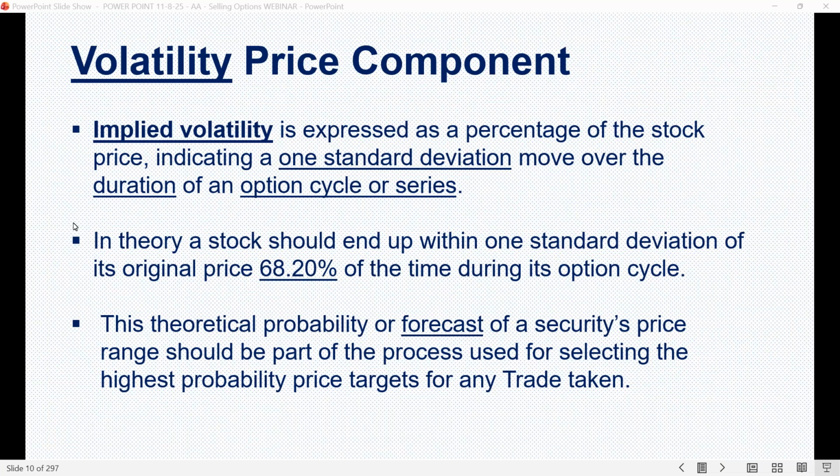We want to understand these components and put them in our favor, working for us. Now, the other major option pricing component is volatility. The implied volatility of the option is expressed as a percentage of the stock price. It basically indicates a 1 standard deviation move over the duration of your option cycle. In theory, a stock should end up within 1 standard deviation of its original price around 68.2% of the time during its option cycle.